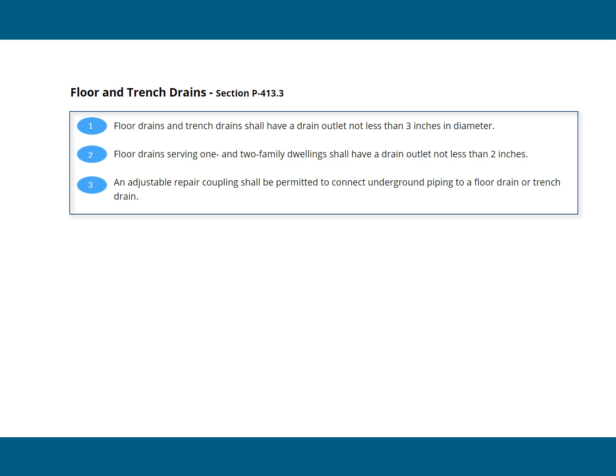Per Section 413.3, floor drains and trench drains shall have a drain outlet not less than 3 inches in diameter. Floor drains serving 1 and 2 family dwellings shall have a drain outlet not less than 2 inches. And an adjustable repair coupling shall be permitted to connect underground piping to a floor drain or trench drain.